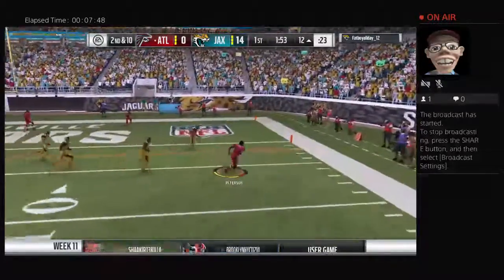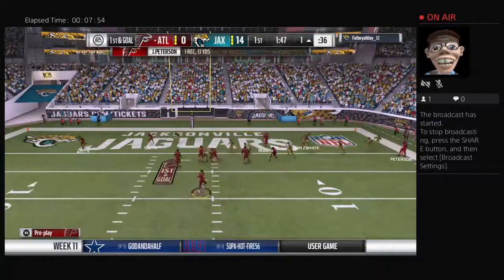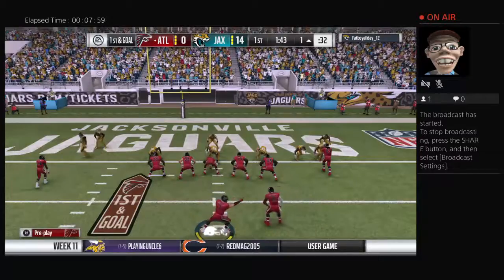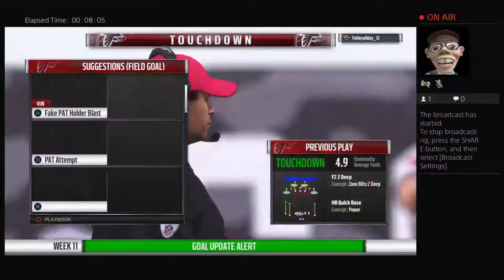Back to throw now on 2nd and 10. Finding his safety valve here. That's complete. It's a good gain of 11. Sets him up 1st and goal. So many times you hear today's NFL described as a space game. Get your best players in. And he gets in. Touchdown, Atlanta.